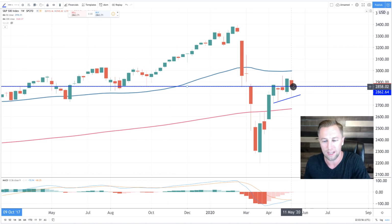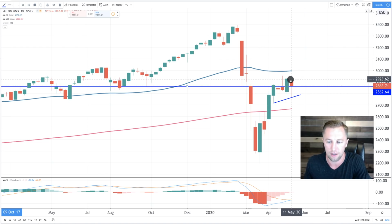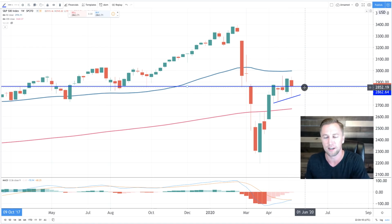I would put it more as resistance because we haven't had a clear breakout of this line, but you know, it is too early to tell. I'd like to know your thoughts. With this big reversal candle over here, I would put it more as a resistance line than anything, but that is something to take note of.